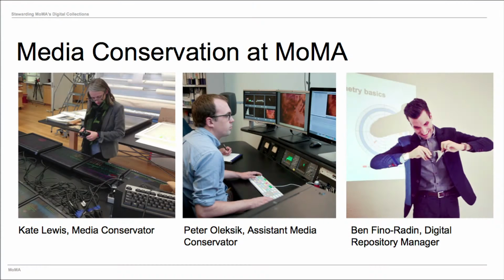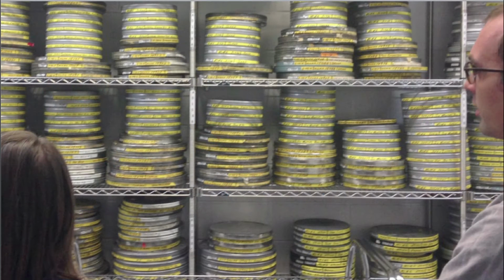So at MoMA, we have a team of three in media conservation. There's Kate Lewis, our media conservator, Peter Alexic, our assistant media conservator, and myself, the digital repository manager. So first, I wanted to give you a bit of a survey of just a few of the types of artworks that we're dealing with here at MoMA.